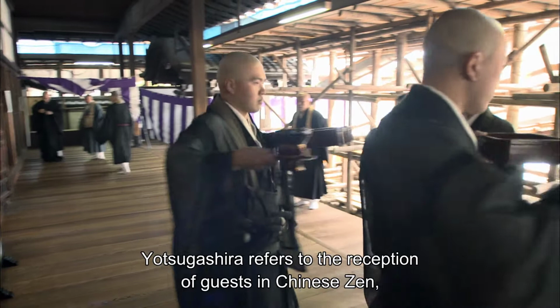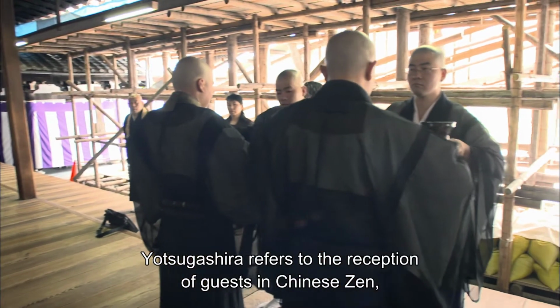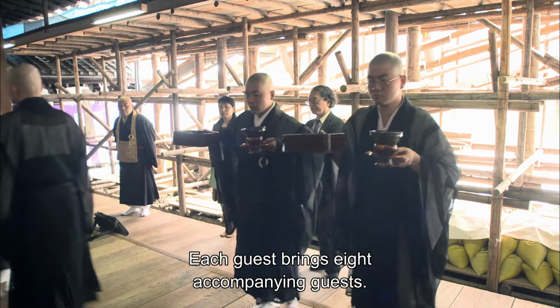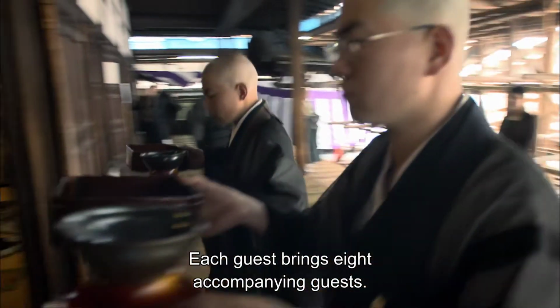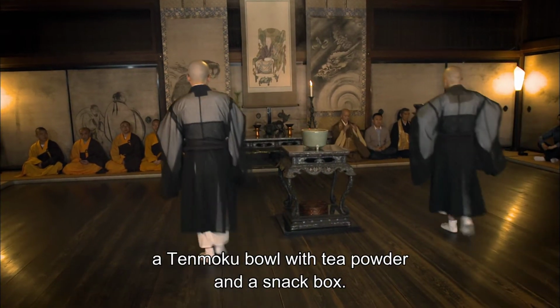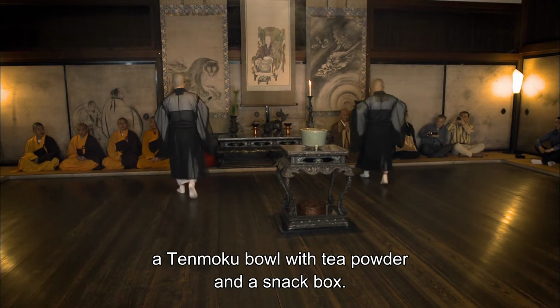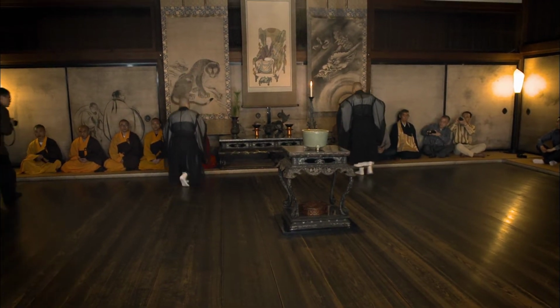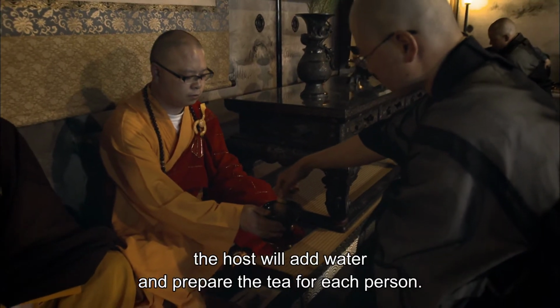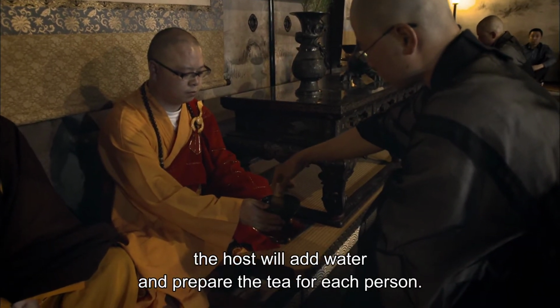Yotsugashira refers to the reception of guests in Chinese Zen, with four main guests. Each guest brings eight accompanying guests. The host will first serve each person, in specific order, a tenmoku bowl with tea powder and a snack box. Then, with a tea whisk and cleansing bottle, the host will add water and prepare the tea for each person.